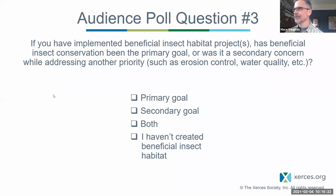And my last question is, if you have implemented some sort of beneficial insect habitat project or projects, has beneficial insect conservation, the pollinators or the pest control, been the primary goal, or was it a secondary goal or secondary resource concern while you were addressing some other priority, such as erosion control or water quality? I just want to get a sense of how often you design projects just for pollinators and beneficial insects, and how often you're thinking, I've got these other goals. I've got to stabilize a stream bank, but maybe I'll throw some willow in and do it that way.